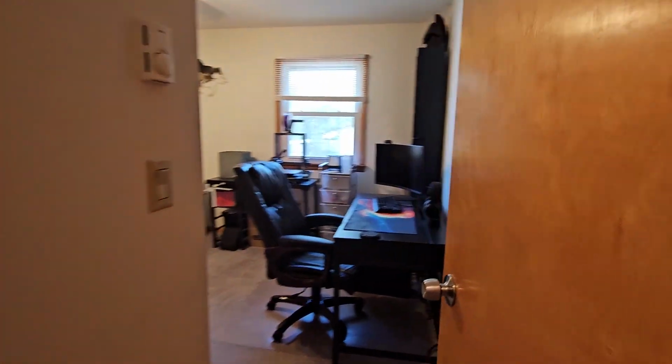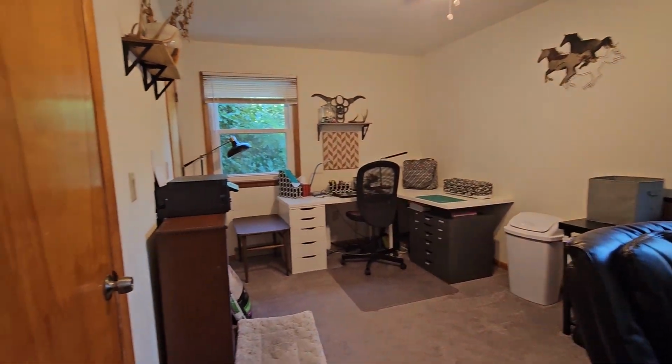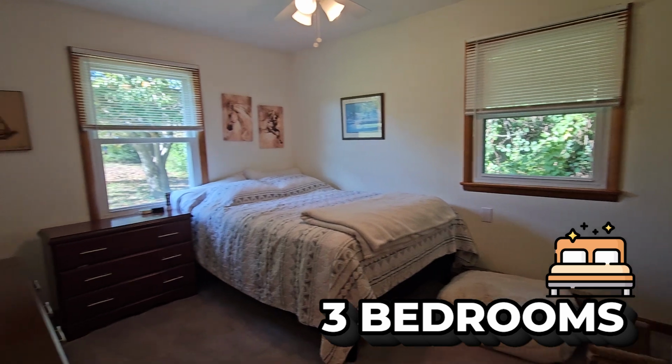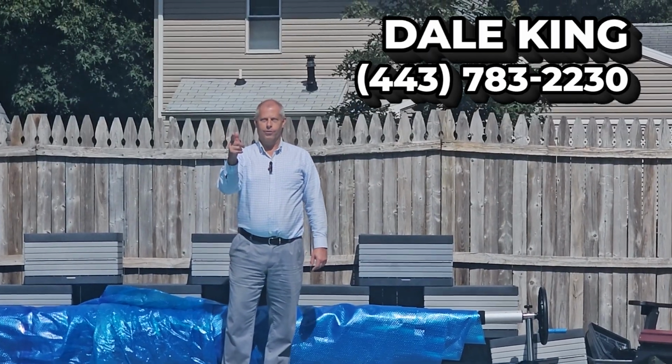Bedroom number 2, which has a twin closet. And the 3rd bedroom. Schedule your showing before another buyer jumps in the market.